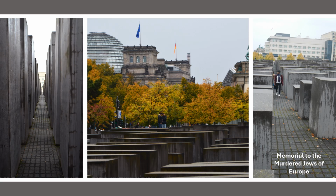The Memorial to the Murdered Jews of Europe, a Holocaust memorial with 2,711 symbolic coffin-shaped pillars, covers an entire city block. For me, it was another must-see in Berlin. It commemorates the 6 million Jews who were killed by the Nazis during World War II. It's a powerful sight, and we were able to walk between the pillars.